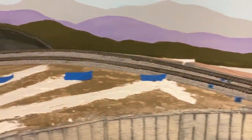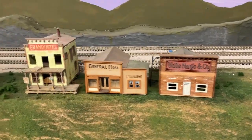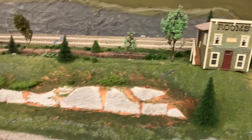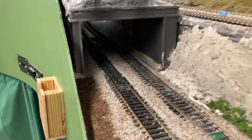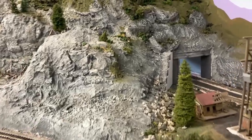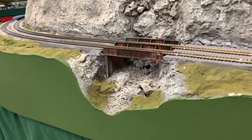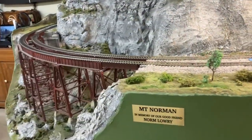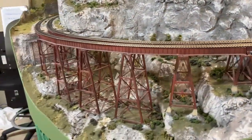There's just so much cool stuff going on here. It's nice to see the layout is in constant progress. This is a nice one, I have some of these buildings. The tunnels. Oh, look at that, it goes underneath in a couple different directions. Mount Norm, in memory of Norm Lowry. What an amazing bridge work here.